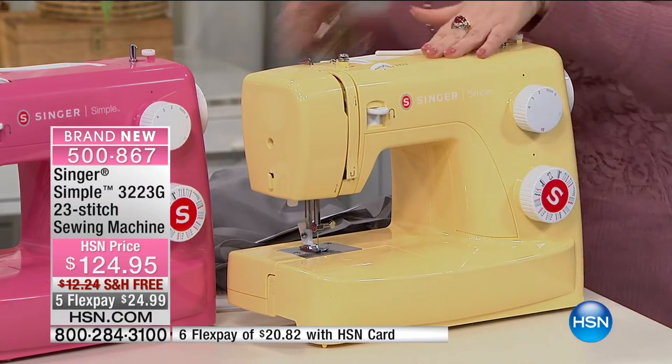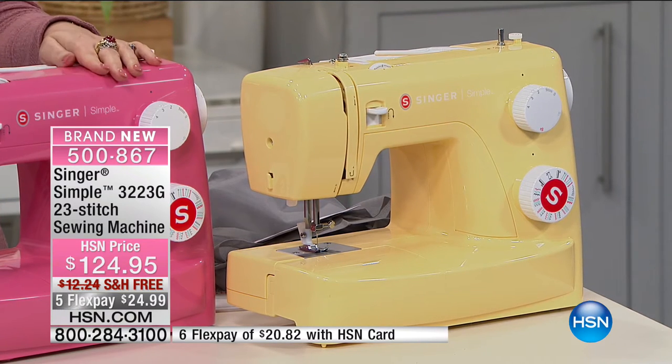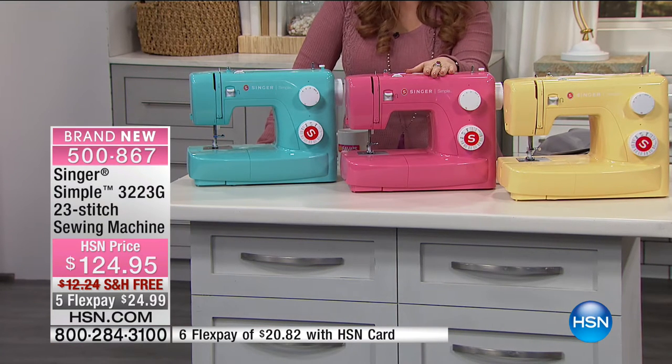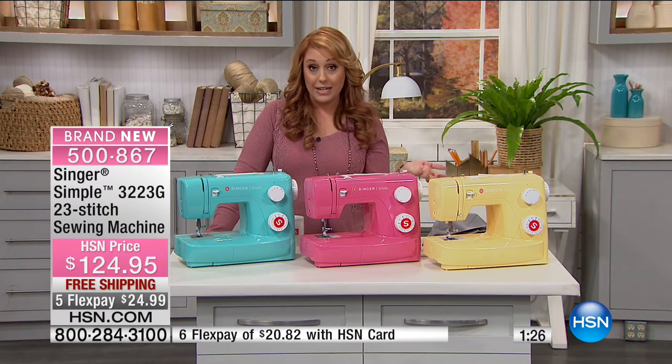Now, the Honey is the most limited color, but I also want to tell you how affordable this is. We have it available on 6 flex payments with the HSN card, so it's $20.82. Order 5 flex payments for $24.99.